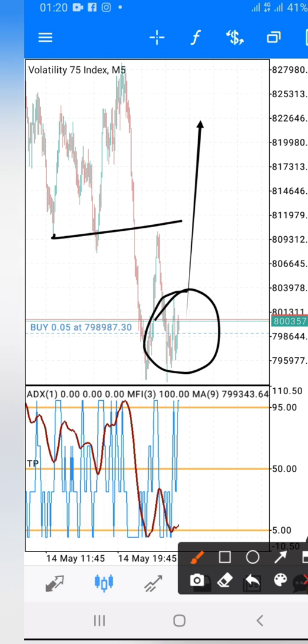Right, my TP1 should be at this zone. Why? Because when you look at this place, you look at this place, and you also look at these nodes here. All right, what you are seeing right now on the screen is actually showing you that this market is forming what is called a W right now.